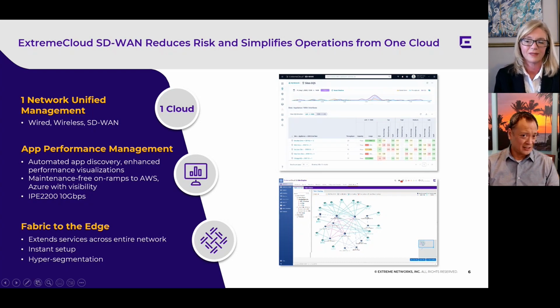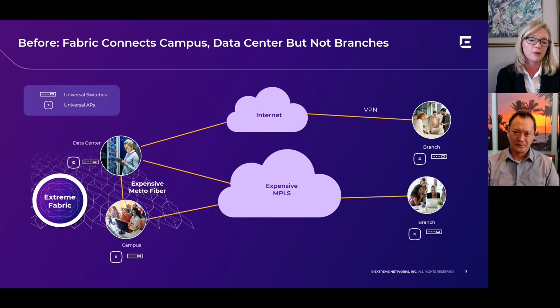But before I do that, any questions on this, Shannon? No, this all sounds great. I'm following you, but yeah, I want to understand this fabric.